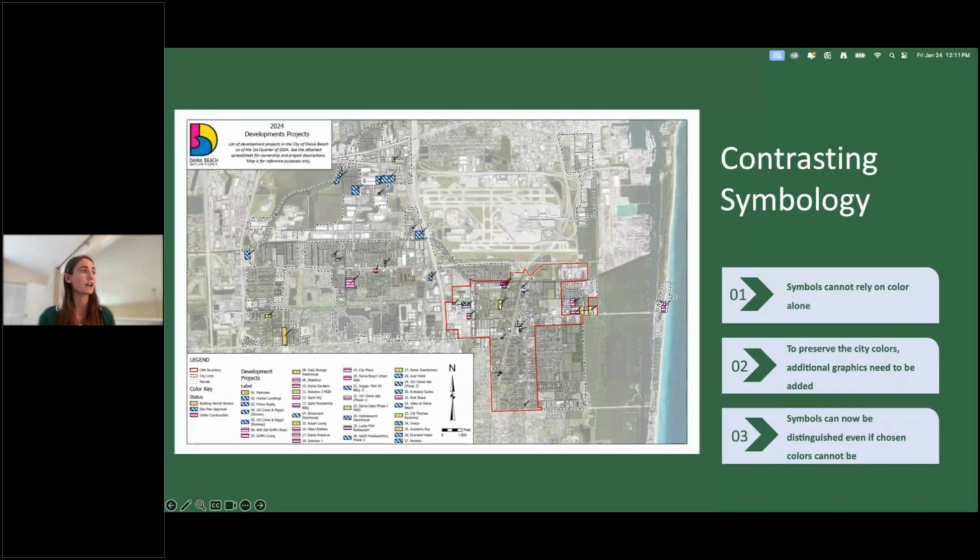So we have hatching, so that even if you cannot see the colors, the city colors that we used, you can still identify what status each of these developments belongs to based on the way that the lines go in each of the symbols. So perpendicular would be building permit review, and then a hash would be site plan approval.